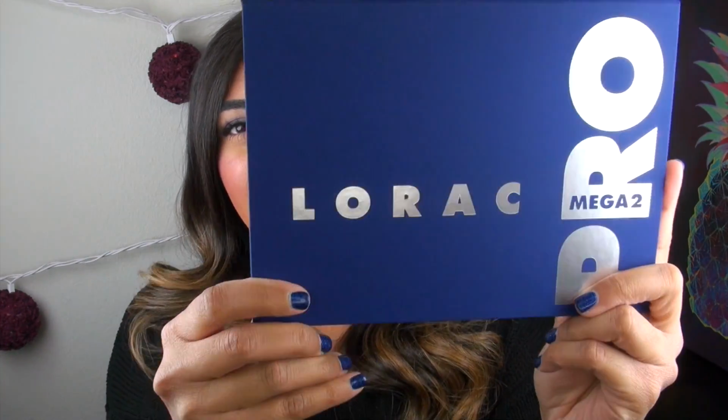So starting off with the packaging of the palette, this is what it looks like. It comes in the same rubbery material as the original Pro palette, Pro 2, and the Mega Pro that came out last holiday season. Same overall packaging layout, but this one is in a pretty cobalt blue color. Just as an FYI, if you are looking for this product in stores, this is what the box looks like. It looks a lot fatter than the actual palette.